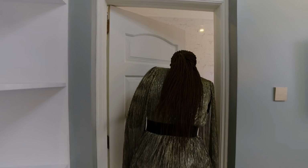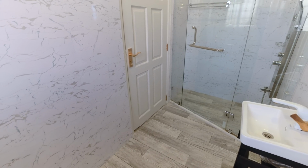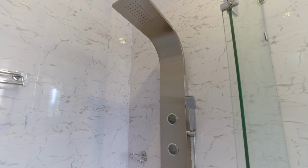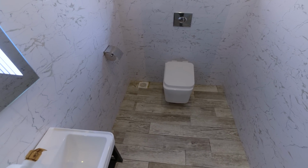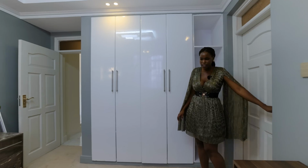Right in here, nice gray tiles with the wooden touch on the floors, nice small sink. We have the shower cubicle in there, but this one has more of silver touches. We have the mirror right over there yet again, and the toilet bowl. And of course, the walls are well finished off. So let's go into the next space.